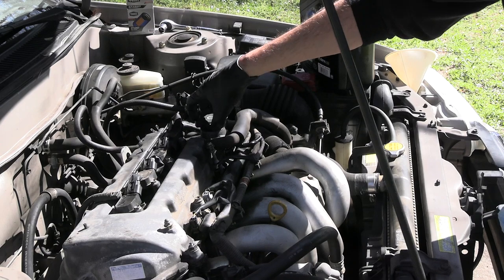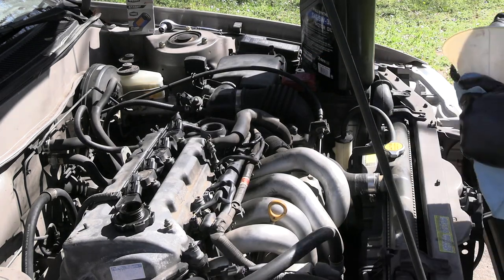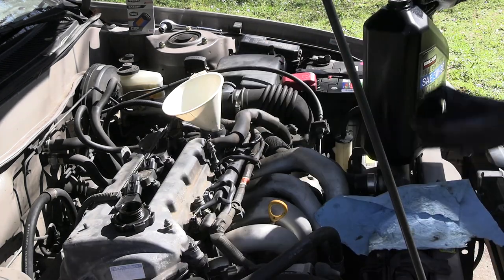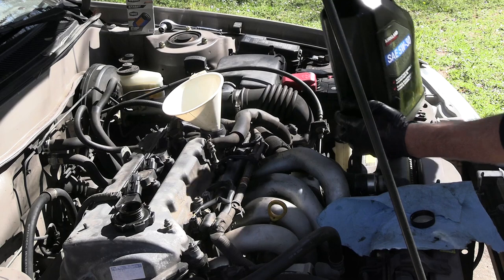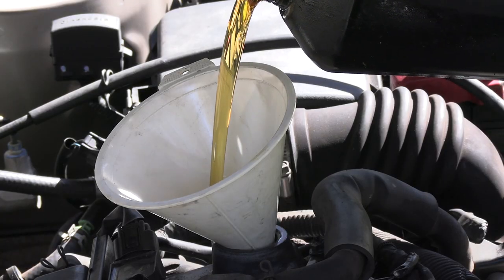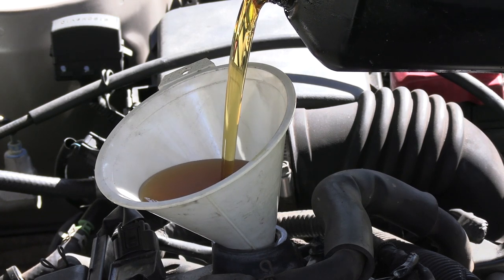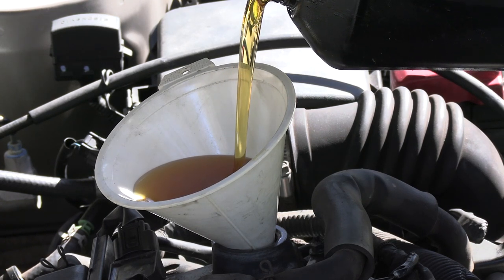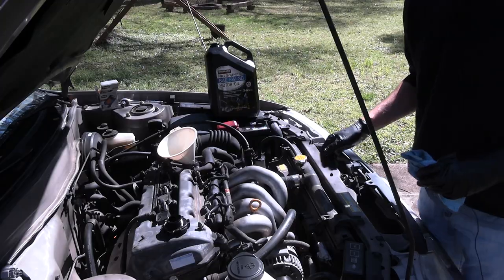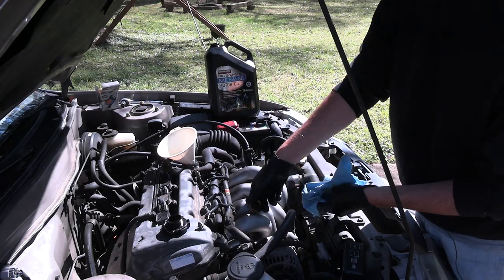Let's go ahead and fill this up. Somebody said there's a TSB out there that recommends you actually overfill, but that would kind of throw off our experiments, so I want to keep it right at the lines if possible. I always let it drain down for a minute or two. We are on the dipstick.